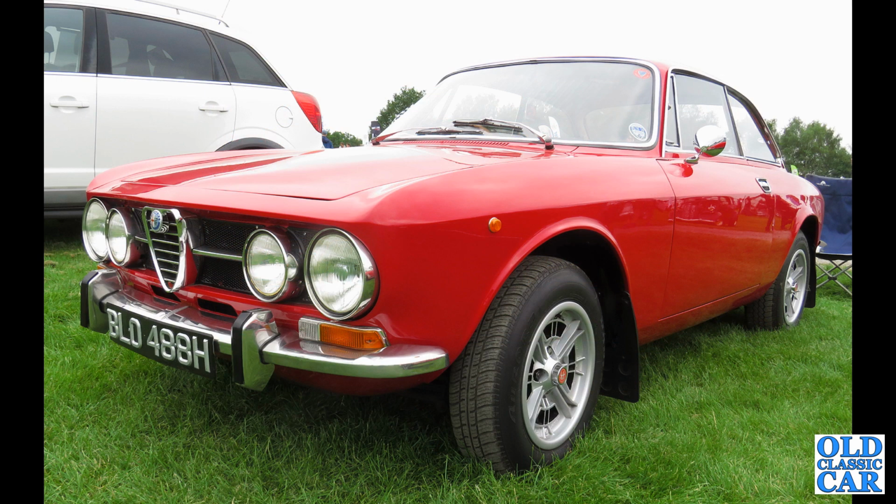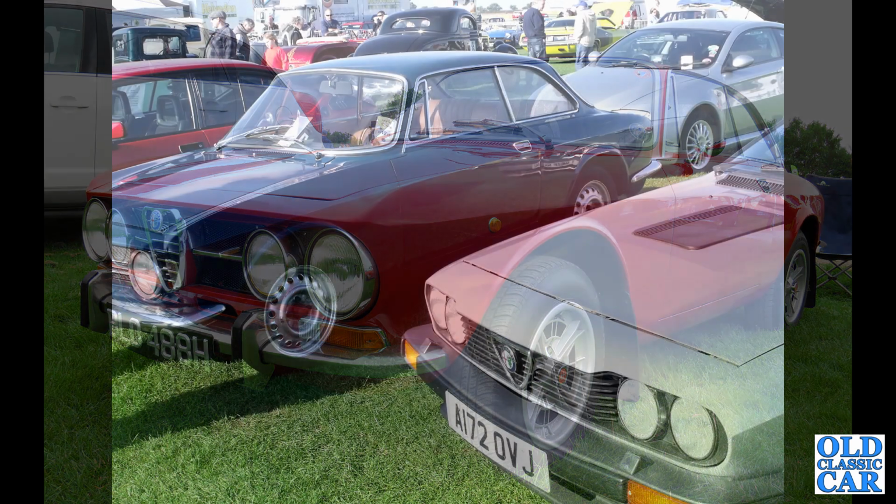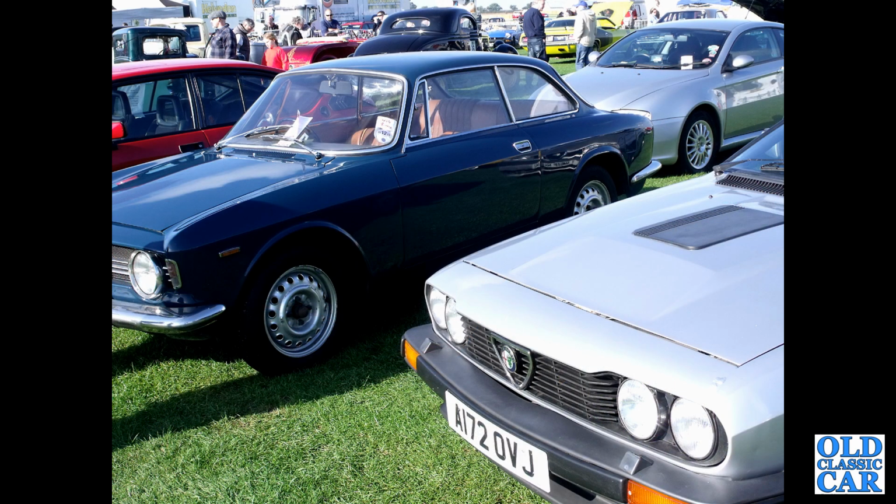BLO 488H, that's a September 1970 registered 1750 GTV. Period alloy wheels, very smart indeed. Gaggle of Alfas here in the foreground, A172 OVJ, that's a September 83 GTV6.